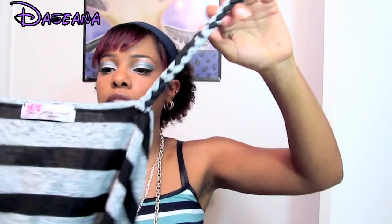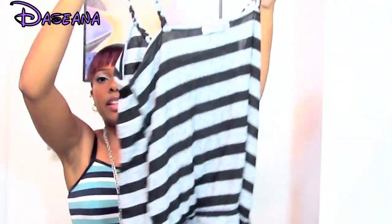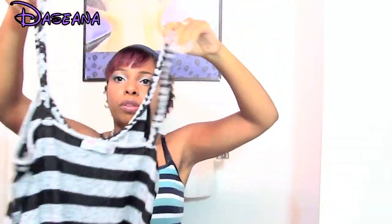And I bought a few clothing items from Ross. This is a shirt. I think this is around $7 or $8. It's just a black and white striped shirt. It's kind of loose fitted, and it's inside out right now. But yeah, I like stuff like this. It's pretty cool for summer.